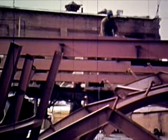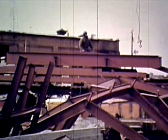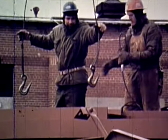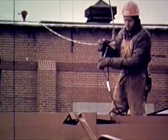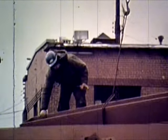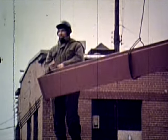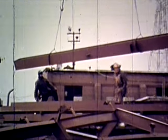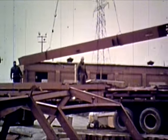Steel beams by the truckload arrive at the tower site. There for the formwork, which will be hoisted to the 1,100-foot level of the tower, and for the pod that will contain microwave transmission equipment, two observation decks, and a revolving restaurant, and serve as the foundation for the top portion of the world's tallest freestanding structure.